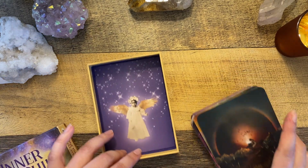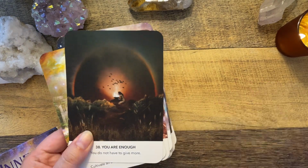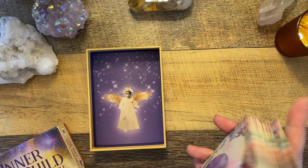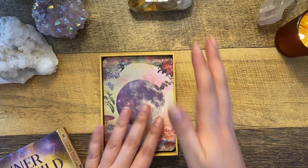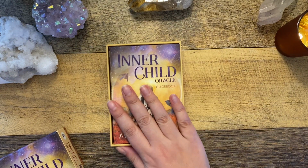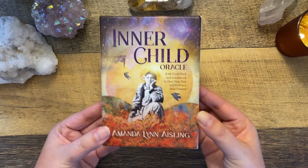I think this is going to be a really great deck for me for journaling, and obviously journaling, specifically doing inner child work. And I'm also excited to use this with some clients. I have some in mind already who I think this is going to be great for. So really, really excited about this one.